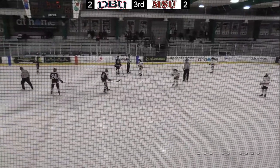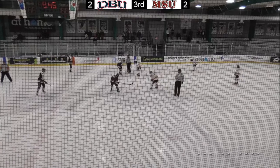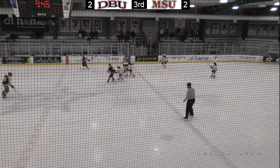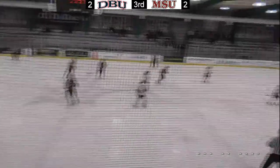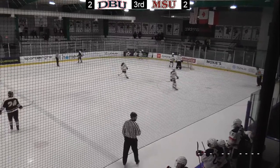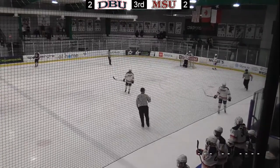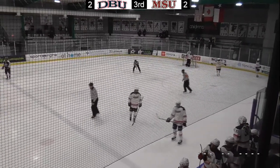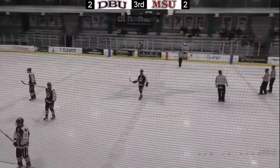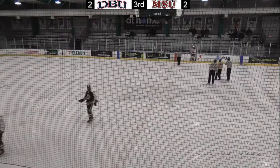I think it's safe to say that we will see an overtime period. And it looks like DBU wins that faceoff draw and gets a shot in towards the net, and that is saved, and that'll do it here for tonight. 60 minutes is not enough for us to determine a winner, so we will take a quick little break here and get set ready for the overtime period.